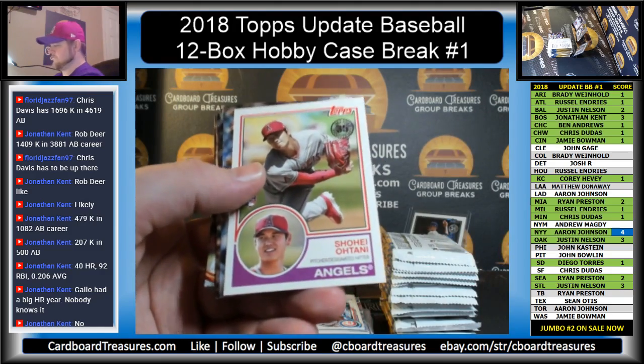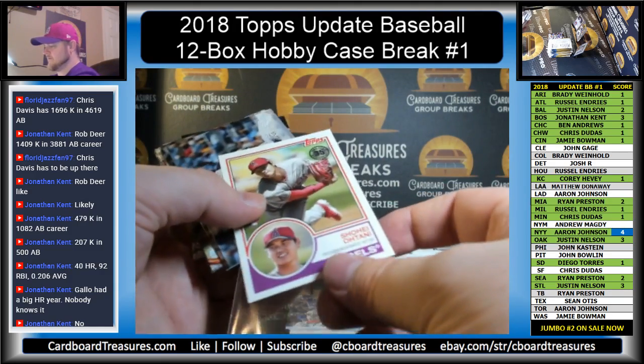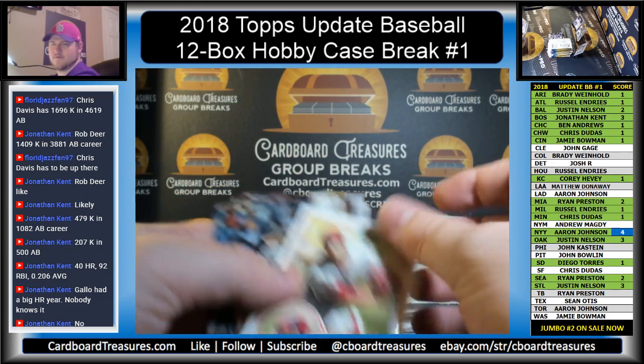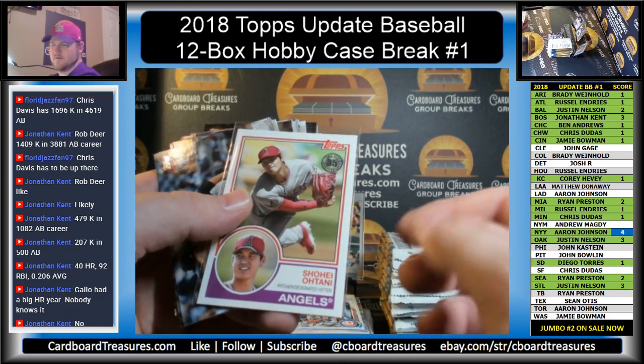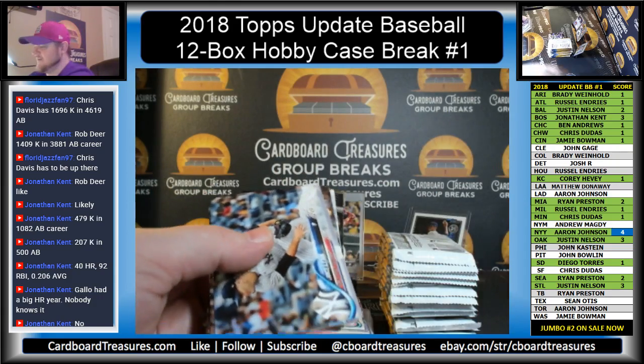There's Ohtani, 83. Yeah, Chris Davis is a little bit better, right?